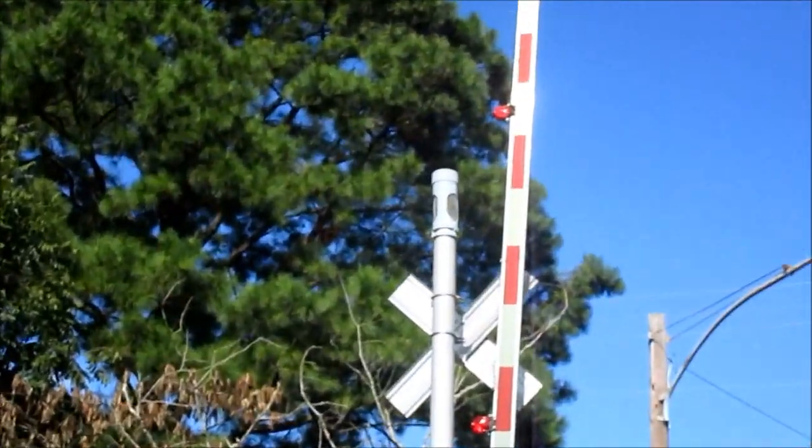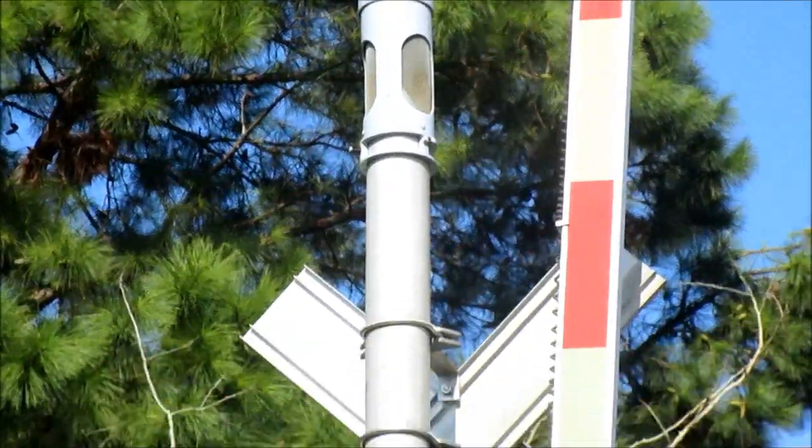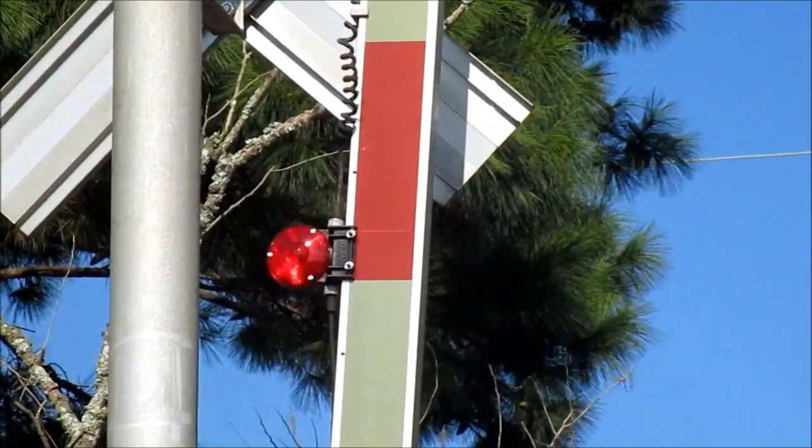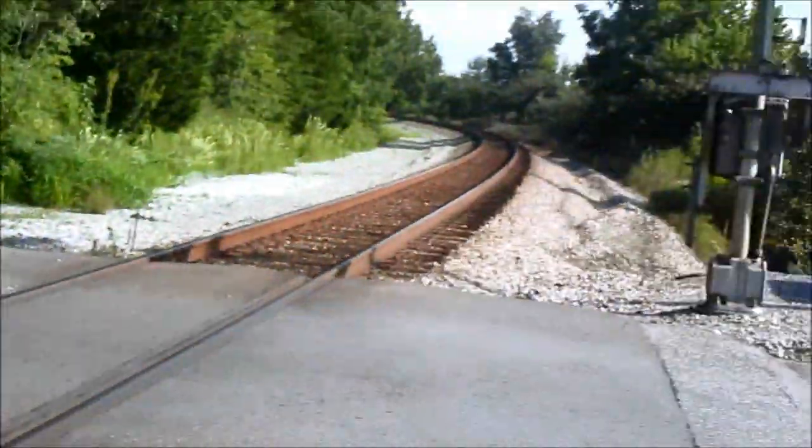Oh, and I also just now noticed, see there's the second one, but I also just now noticed that gate arm has an NEG LED gate light on it. So yeah, I won't be surprised if this crossing gets upgraded before too long. Looks like they're upgrading Arnold Street because there's a bunch of orange piping around the crossing.